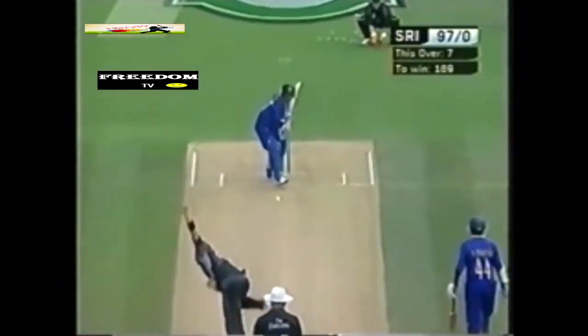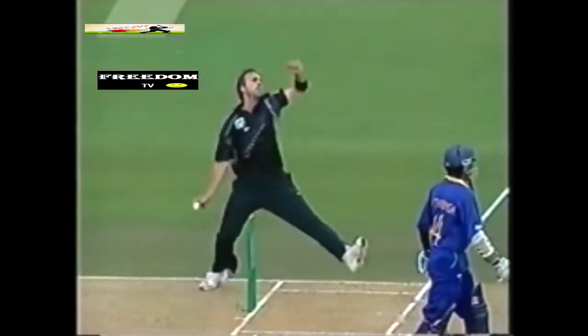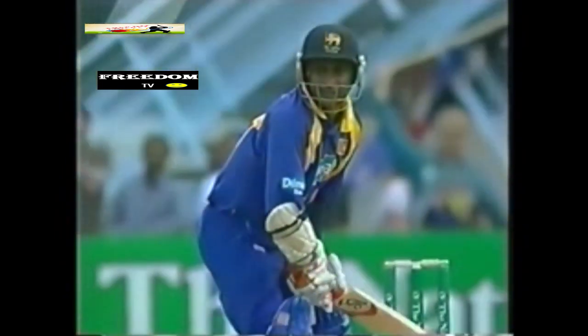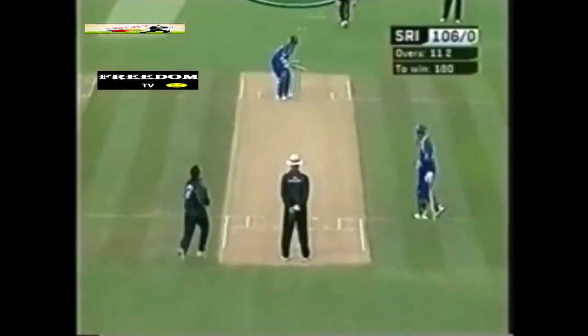That is a beautiful cover drive. 23 deliveries. My goodness, he's clobbered that. He has hit that as hard as any cricket ball can be hit. He's making this look like a club attack. Well, they're making themselves look a bit like it at the moment. He's a terrific player, but he's getting a lot of help.